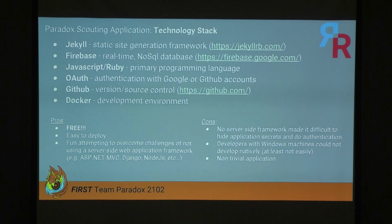We use JavaScript. That's the main language for the underlying scripts running behind the application. And we use HTML; that's how we format the pages. We do OAuth. That's authentication for Google and GitHub, so that's how we have everyone sign in. We don't actually create a username and password. You just use your Google account. GitHub is our version control, and it's also where we host our website. It's called GitHub Pages, which we talk about a little bit later.